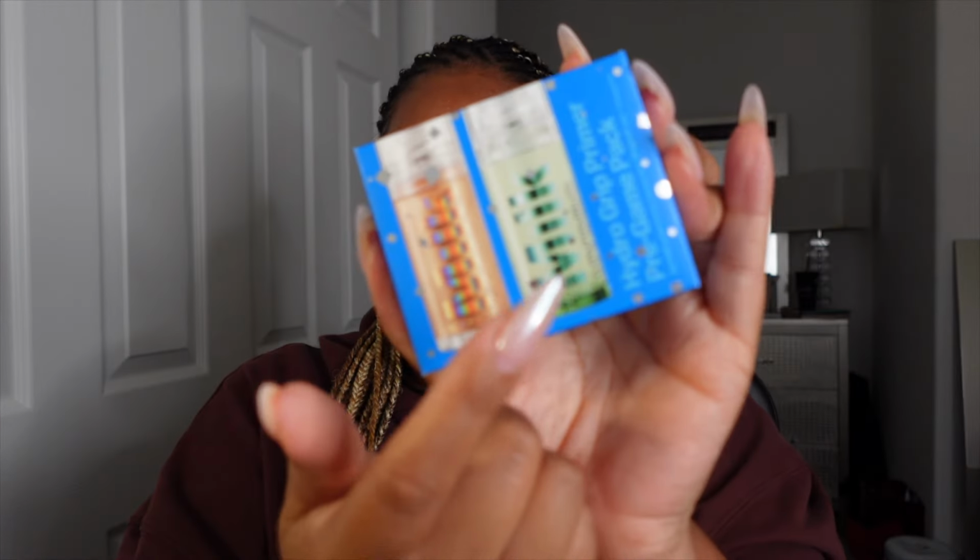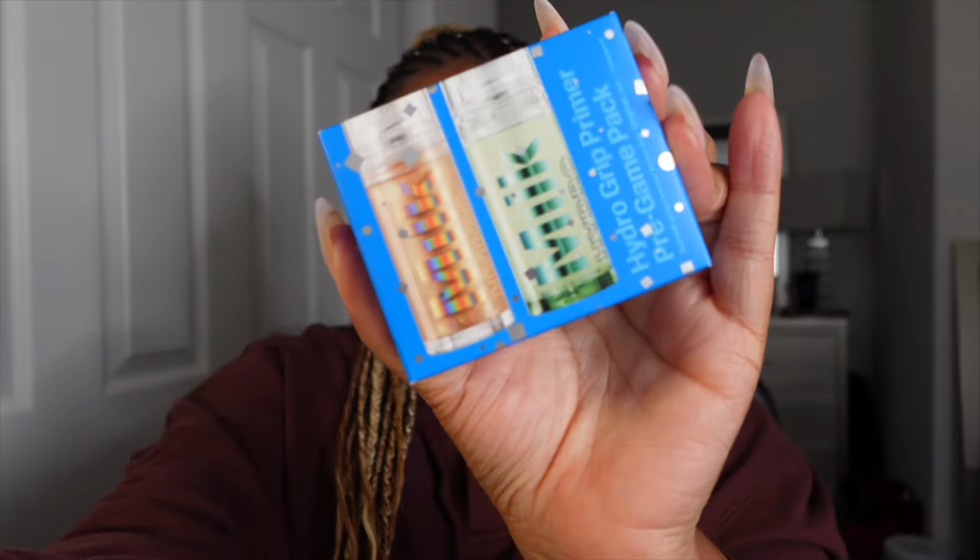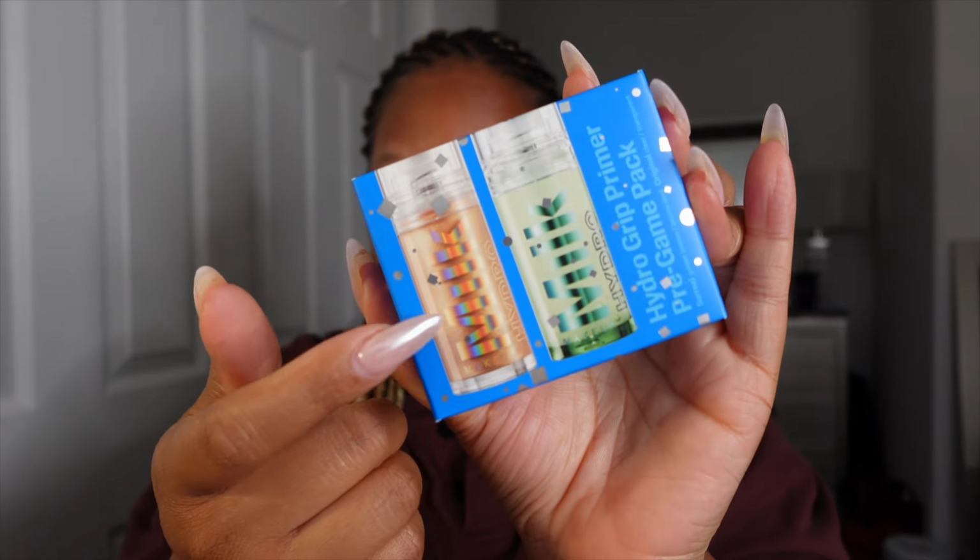Okay, so now we're going to move into makeup. I got a couple things. I got the Milk Hydro Grip Primer Pre-Game Pack. So it looks like this. It comes with two of them. It comes with the original primer, and it also comes with the new shimmering one that they just released recently. I wanted to try that one, so I felt like I should just buy it in the travel size to see if it's something I really like before I commit to the bigger bottle. And it's the Hydro Grip Plus Glow Primer. That is the one with the shimmer.